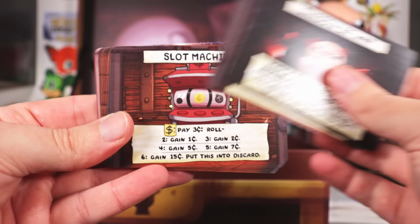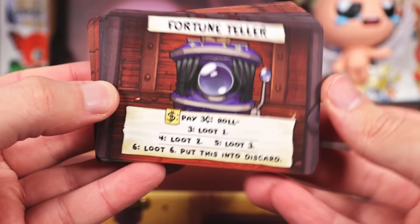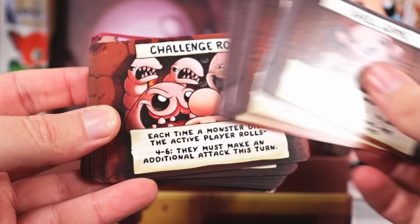But let's take a look at one. Pay 3 cents. Roll 3, loot 1. If you roll 4, loot 2, blah, blah, blah. So that you roll the dice and mess with that, I guess.